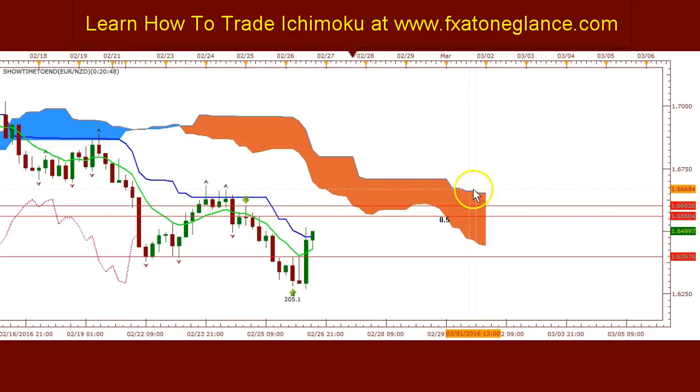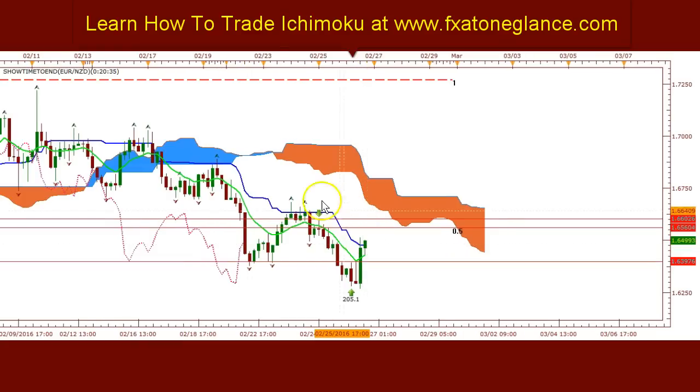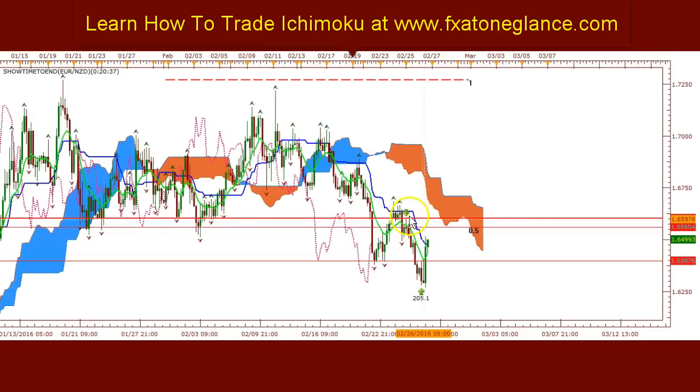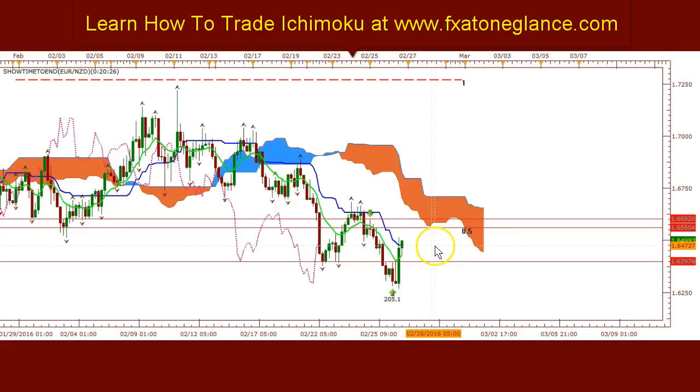If you get a bounce off of this level, we'll get a close back below Kijun-sen. We'll get different signals. I don't see anything on the 4-hour signifying that we might have a change of direction here. So I really can't see anything. I think this is still bearish to the downside. I think the daily is going to range for a little bit and then maybe break out, and you'll see this break to the downside. But that's all I'm looking at. I'll keep you updated on this Euro New Zealand dollar, because when it does break, guys, I think we could get a good trade to the downside.